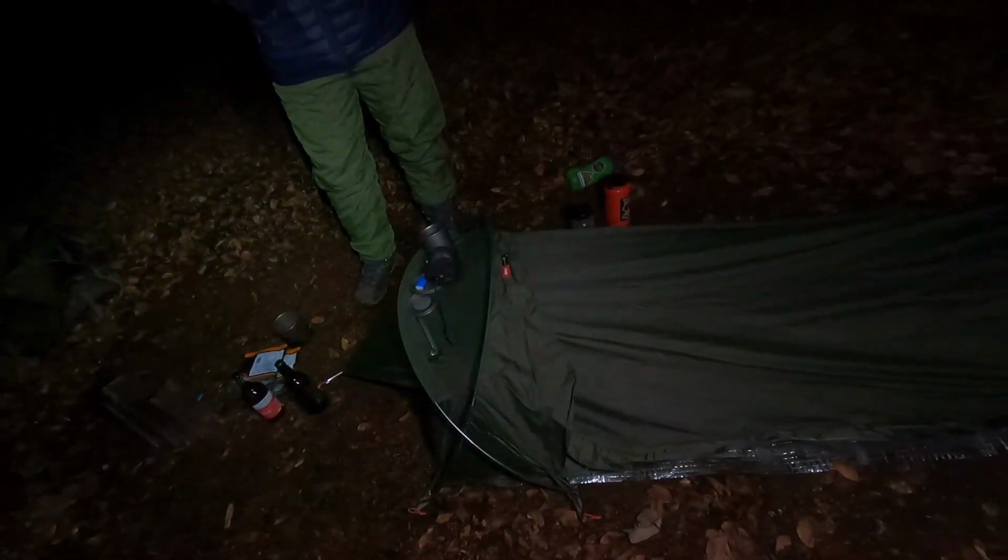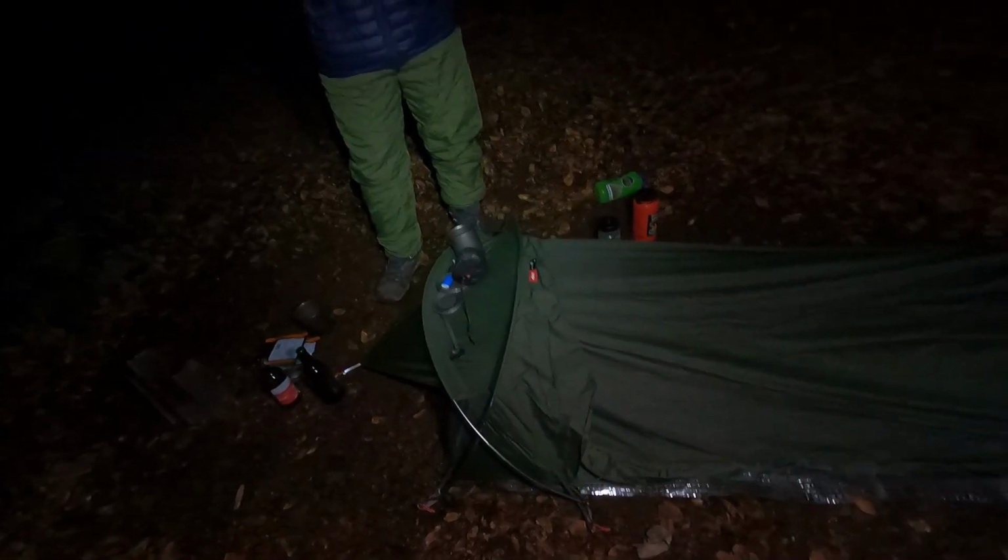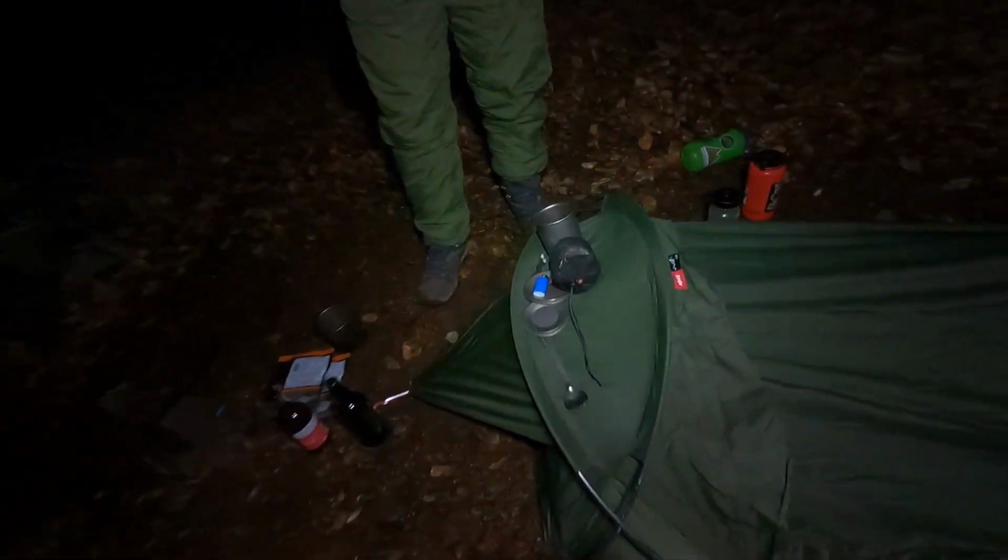Pretty much, yeah. It tapers at the end as well, so if you've got big feet, you're screwed. But it turned up in the post this morning. This is the first time he's set it up, literally, and he's using it as a table at the moment. Yeah, multi-purpose. There we go.